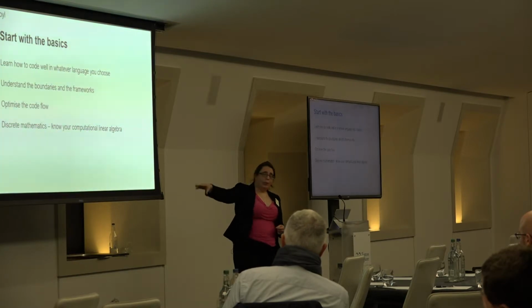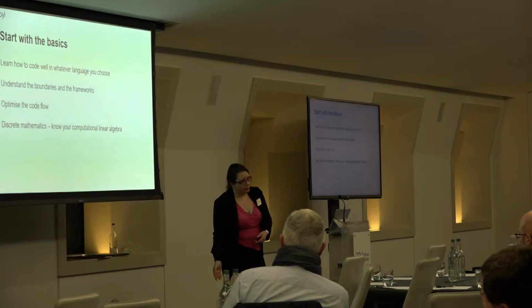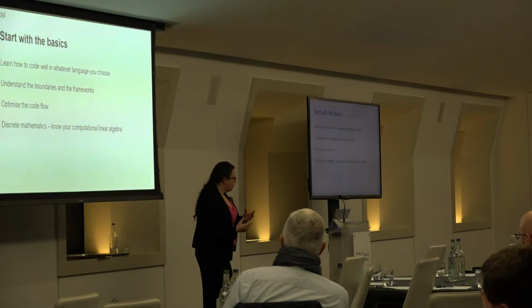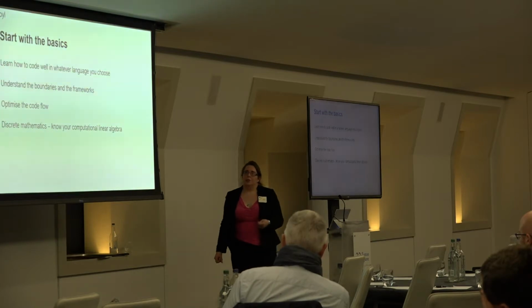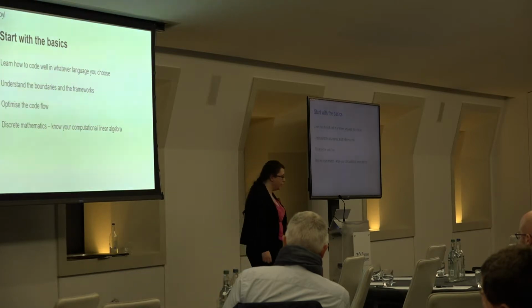This is something you can pick up through profiling, but understanding, when you're interpreting something, what is going on, where is the code moving about in memory, where are things being cached, and where are things being output, that's really important. And while you don't need to know all of the really deep mathematics that comes with machine learning and AI, you do need basic computational linear algebra. This is really important for optimization. If you don't have this, then you're going to make problems.